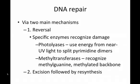Okay, so there's two main categories of DNA repair mechanisms. And this is a question that everyone's just giving me a hard time about. So you're always welcome, it's a little late now, but you're always welcome to listen to future lectures in advance because sometimes you get some answers.